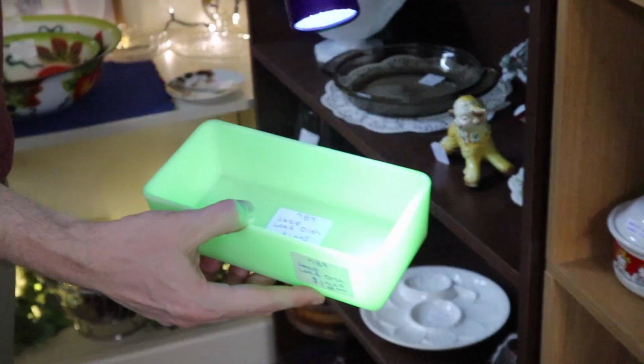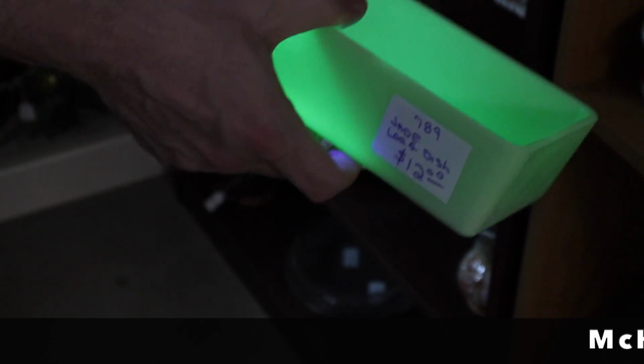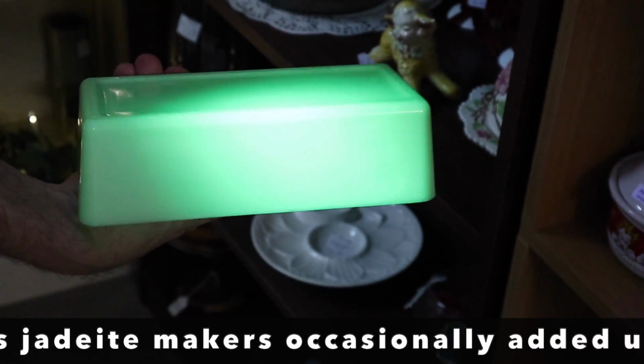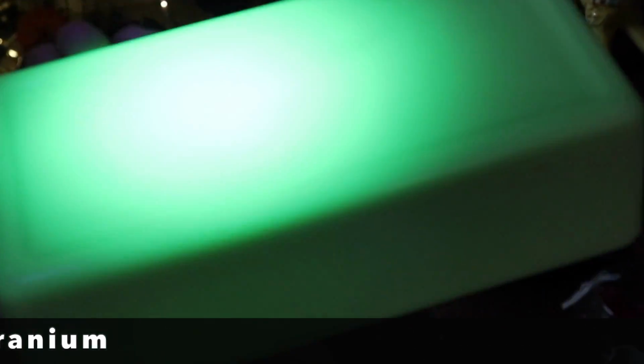This. Okay, now this is a surprise. You do not always get glow out of jadeite, but this one, again, this particular batch, they used uranium, and there you go, because it's partly a custard type of glass, and a lot of custard glows. Not all custard does, not all jadeite does, but there's a piece that does. That's, I believe, by McKee Company, so this is 1930s jadeite rather than the 50s. The Fire King does not glow.